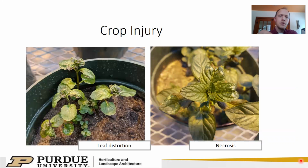Some of the crop injury that we saw was some leaf distortion and some leaf necrosis. We kind of thought that this was related to chilling injury initially, but it seems like it was actually related to the application of peroxysulfone. So you can see the necrosis or dead tissue on the left photo really well, and then the leaf distortion in both of the photos.